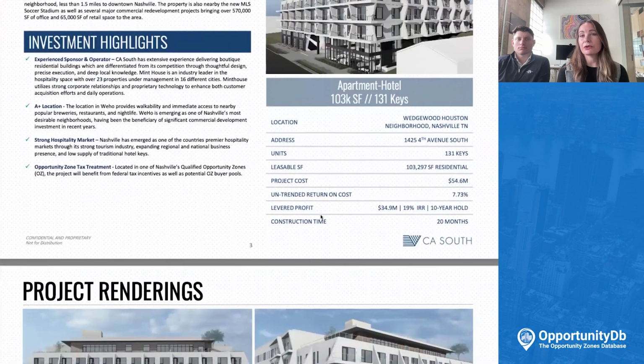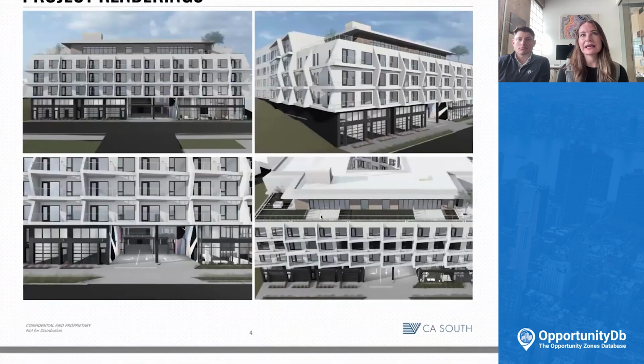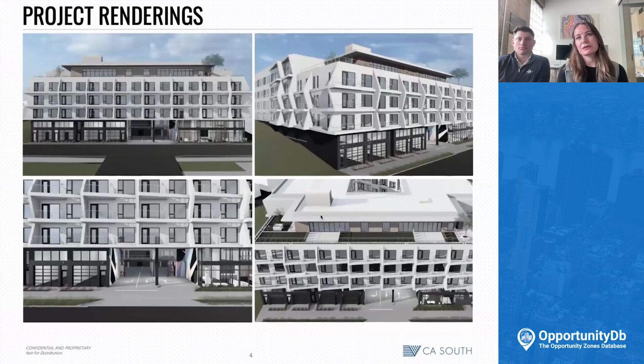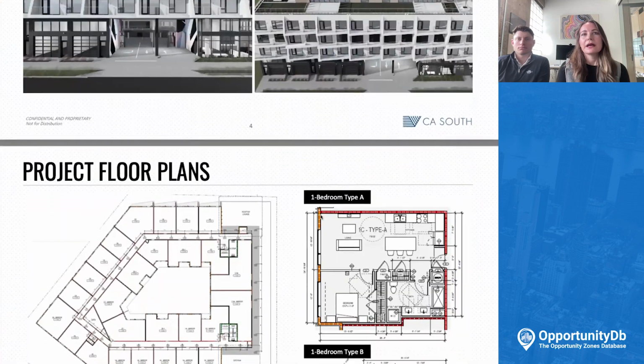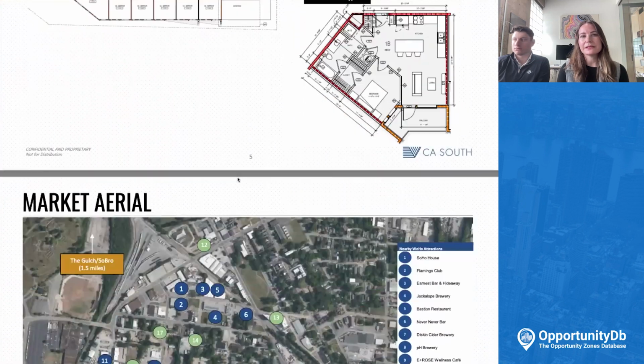It is shovel ready. We've owned the site. It's down the street from our office. This is what it looks like. It's down the street from our headquarters in Wedgewood-Houston. We've owned the site for about 1.5 years now and gotten it completely shovel ready with construction documents and GMP contractor pricing. This is a general basis of the floor plan, but it's a mix of 1 and 2 bedroom types.